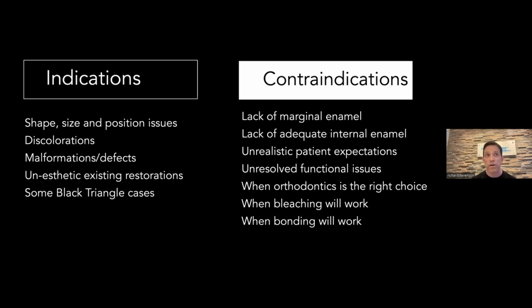Malformations and defects, I think, are excellent. For example, think of a peg lateral. What a perfect indication. Or other kinds of enamel defects and things like that. Unaesthetic existing restorations, but that's a double-edged sword, because existing restorations usually have to be completely covered by the veneer.